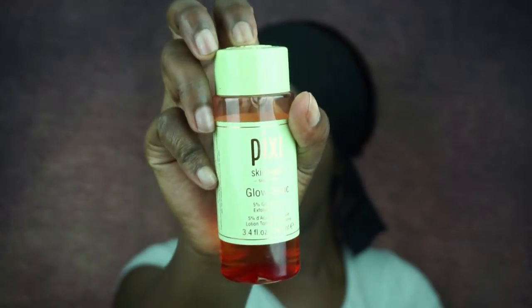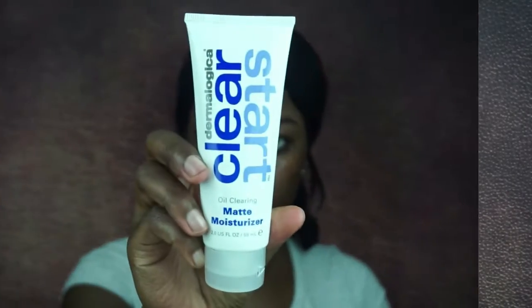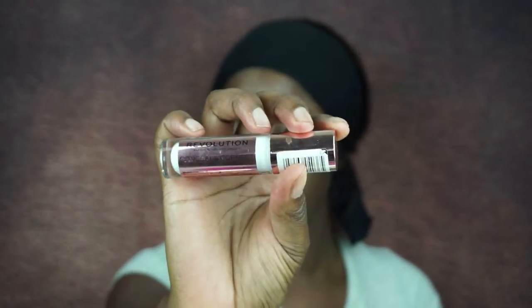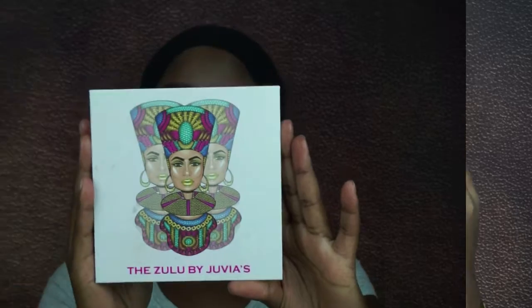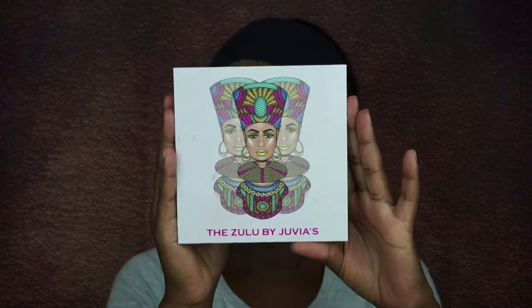Hey, I'm back again. First things first, I'm using this Pixie Glow Tonic Water. I always use that to clean my face from residue or anything. Now I'm taking my Dermalogica moisturizer. This one is not for dry skin, it's for oily skin, because it's a matte moisturizer. Now I'm taking my Makeup Revolution concealer in the color C0 as my base.